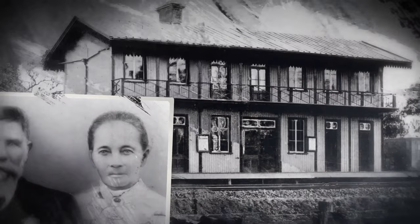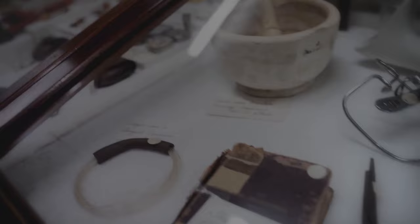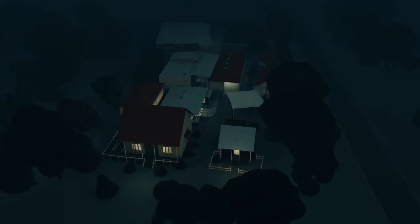Today, Laidley is well known for its unusual Das Newman House, a Clydesdale statue, and the Laidley Pioneer Village and Museum, exhibiting an extensive collection of old buildings and artifacts from bygone Laidley district. Some of the more notable sites include the Old Mortuary Museum, the original Laidley holding cells, the Pioneer Memorial Chapel, and an exhibit of old medical artifacts which we have been invited to investigate tonight, and, with any luck, meet some of the residents of Old Laidley Town. Using original blueprints and architectural 3D software, we have reconstructed the village to show our location as we investigate.